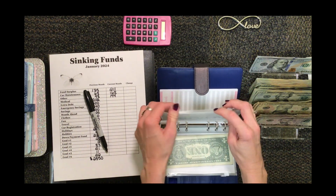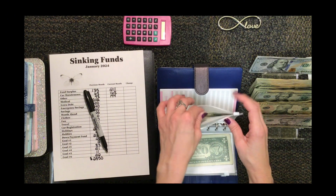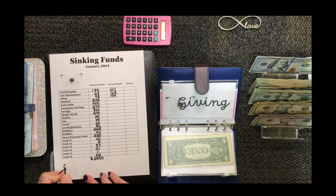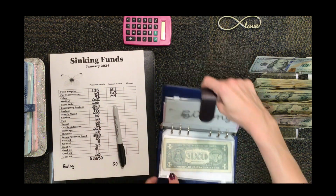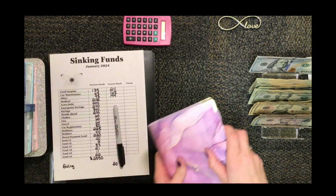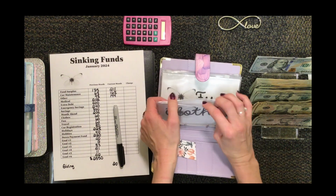Okay, and then last month I did not have this envelope, but in January I added a fund called Giving, so I'm going to quickly add it down here. It's got $20 in it, and I'll add that to my checklist for next time. Okay, so that should be it for that binder. Let's go in here to clothing.